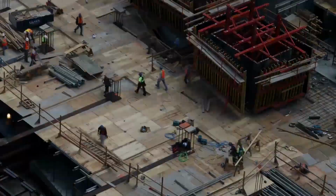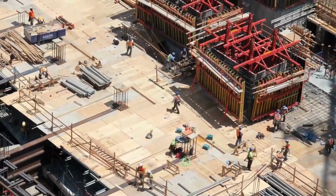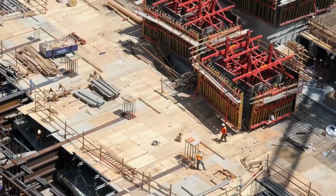The Boneyard was built after World War II to store surplus planes and has been used ever since for preservation or disposal.